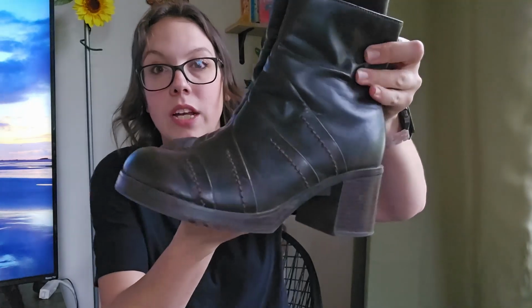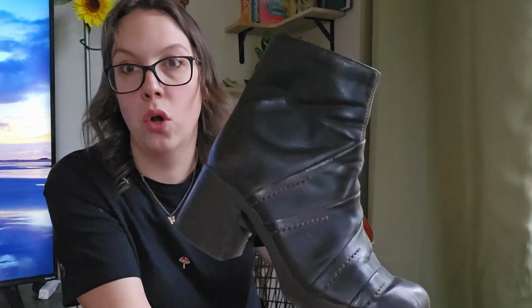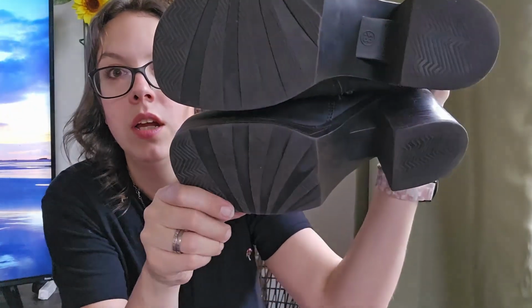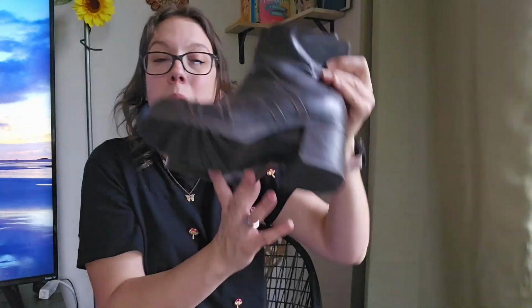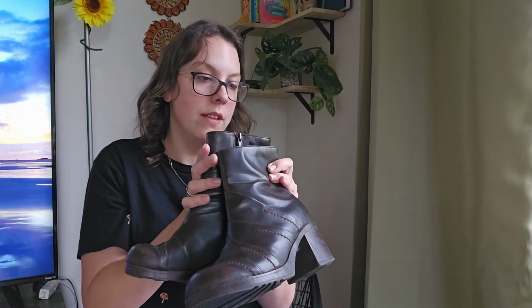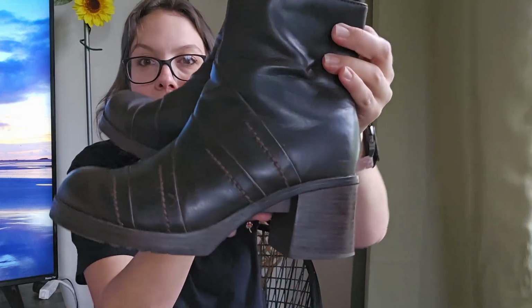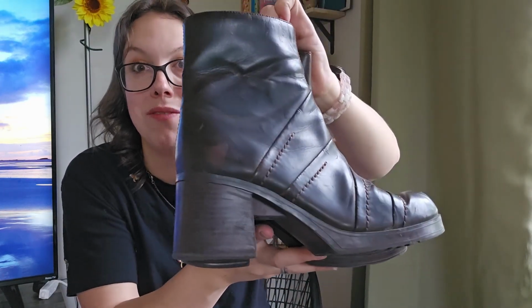So the next pair of boots, again, are vintage from the Y2K era. Look at these chunky platform booties. I feel like a Bratz doll would wear these. These are from No Boundaries, which is sold at Walmart. Nothing crazy. These definitely aren't going to go for as much as the Skechers ones, but these are in really good condition. They're women's size 8.5. These are called the Heartbreaker. That's the style name. But I just love these. These I'll be listing around $45.